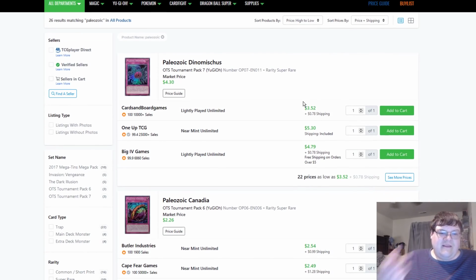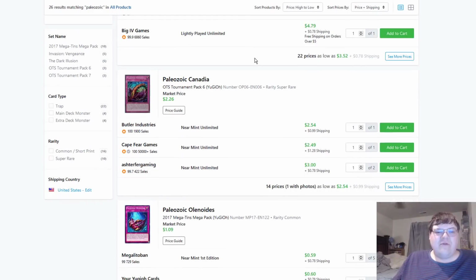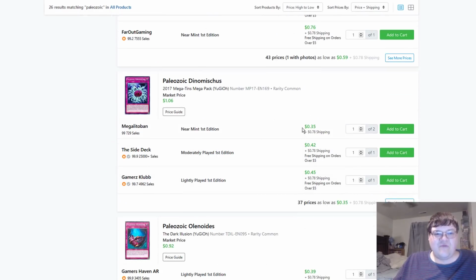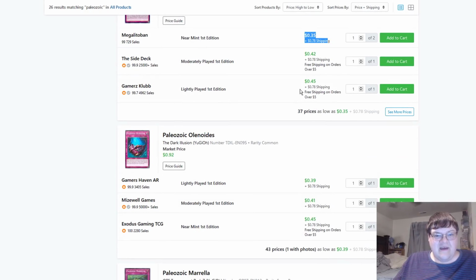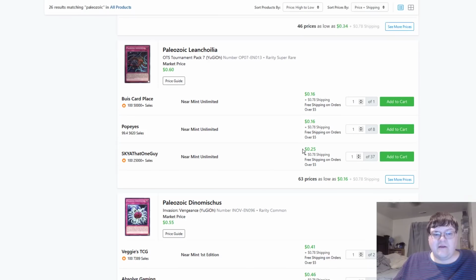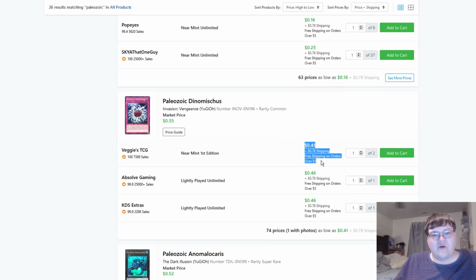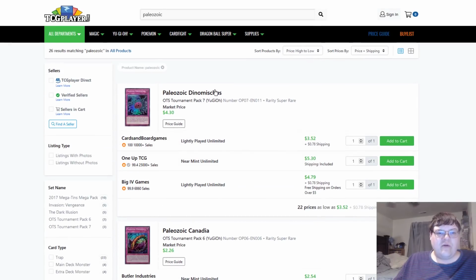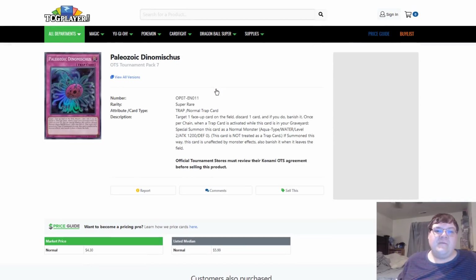Now, Dynamiscus. And, well, we'll look at other Paleozoic cards here. So $3, 50 cents, regular Megaton Commons. Actually 45 cents. Olenoides, actually rare something. Candina, Lynchinoides, 41 cents on the regular copies. Then we come back up here to regular or Super Dynamiscus.